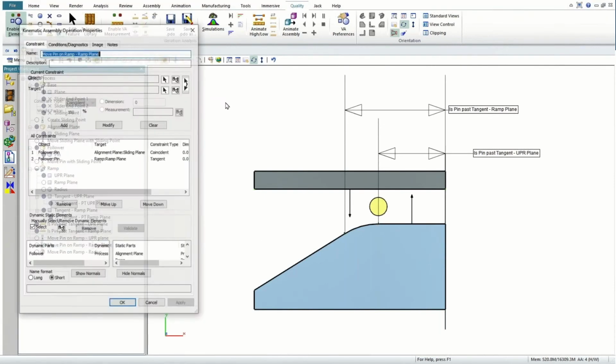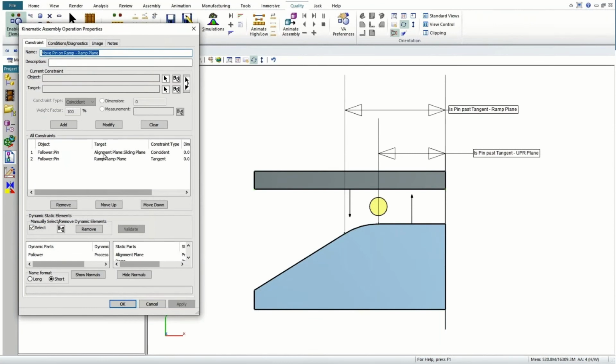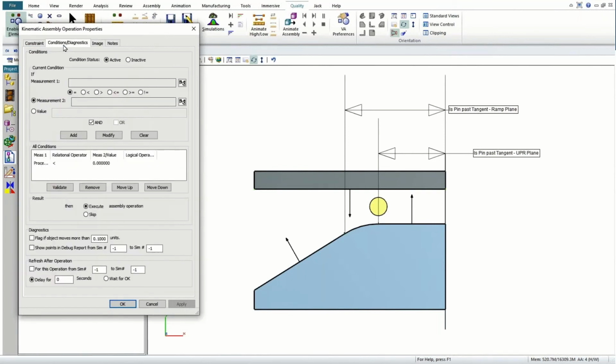So let's look at the properties of this. It's the same alignment plane that's sliding back and forth, but the difference is it's going to that plane down there instead of the first plane that we had. So it's this angled ramp plane that we're using. So all assembly routines, kinematic, custom, regular assembly routines have this tab on top for conditional logic. And in this case, I'm going to say it's active. That means I'm using it. That puts that question mark on my tree.